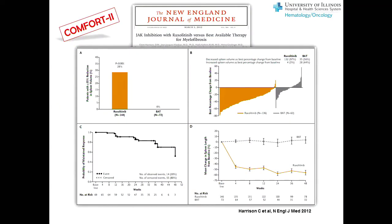For the JAK2 inhibitor, there were big randomized studies, a couple of papers in the New England Journal of Medicine. They compared best available treatment versus the JAK2 inhibitor ruxolitinib, and they showed that the people who got the JAK2 inhibitor had a much better outcome in terms of quality of life, reduction of splenic size, and reduction of symptoms. But there's also some published data with some evidence of slight improvement in overall survival.